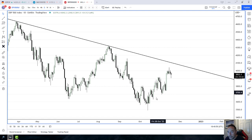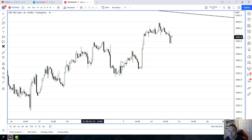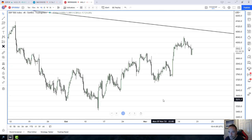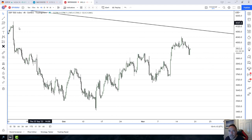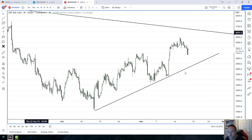Lovely cyclicity here on the daily. We got the low, the high, higher low, higher high. Looking for price now to form a higher low. 4 hour, you can see that momentum to the upside. Trend line, we could look for price to come and reject this trend line. So yeah, there'll be a little bit of a deeper retracement.